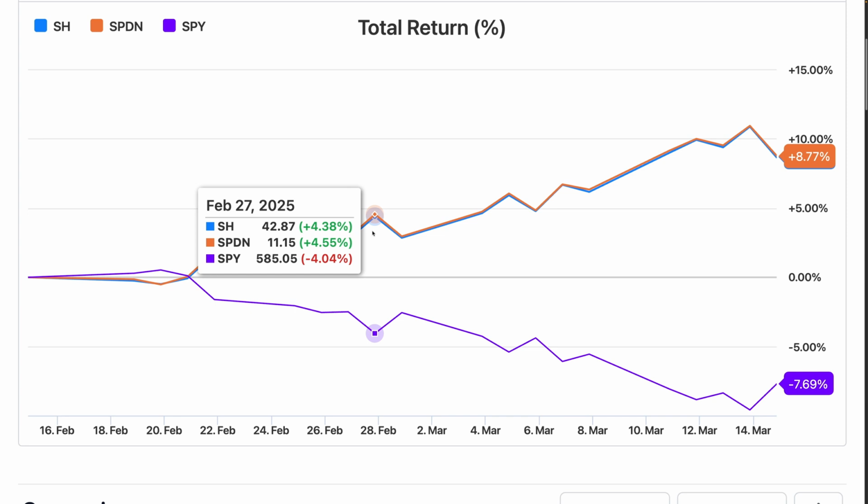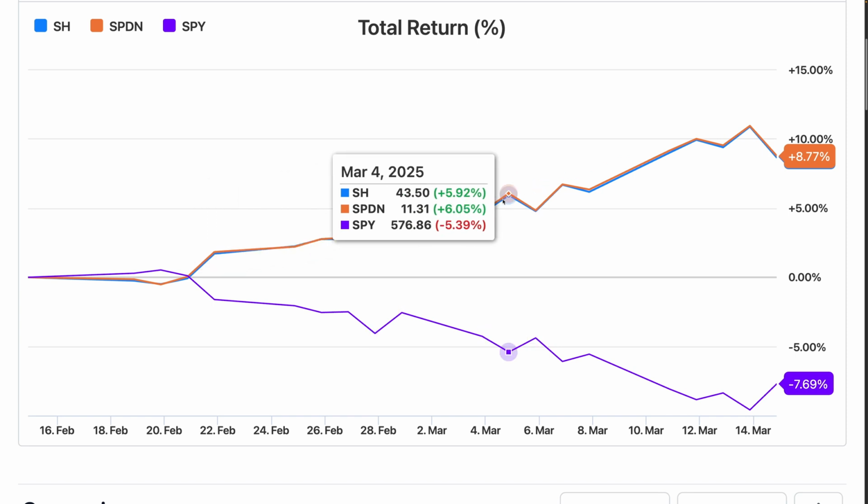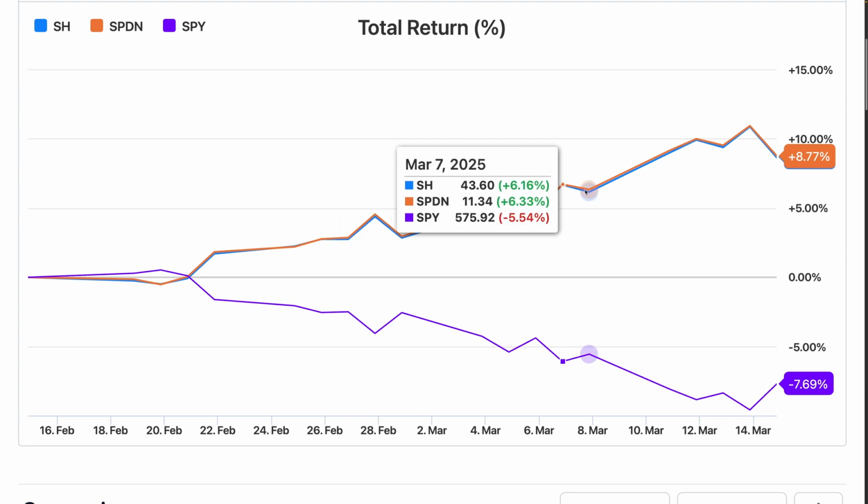So through February 28th, we can see a 4.38% return for the ProShares and a slightly higher 4.55% for the Direxion SPDN. Meanwhile, the S&P 500 minus 4%. So it actually did a little bit better than the S&P 500. So rather than returning 4.04 positive, it's a little bit higher. And if we go down the list here, we see pretty similar, minus 5.39, 5.92, or 6.05. So they're pretty much inversely related.